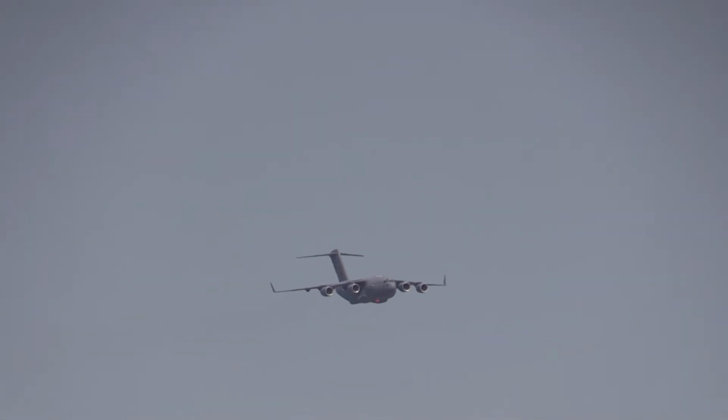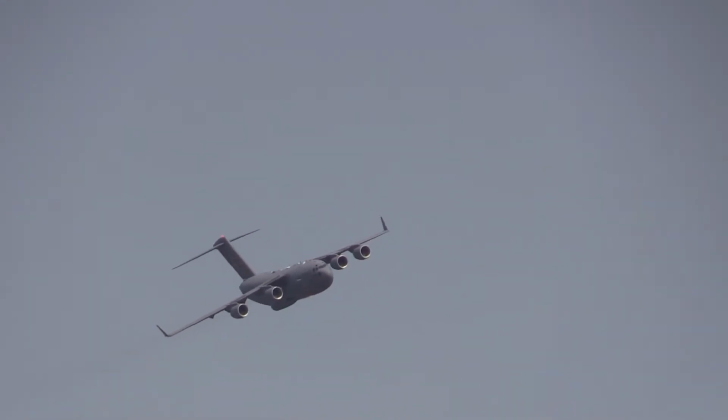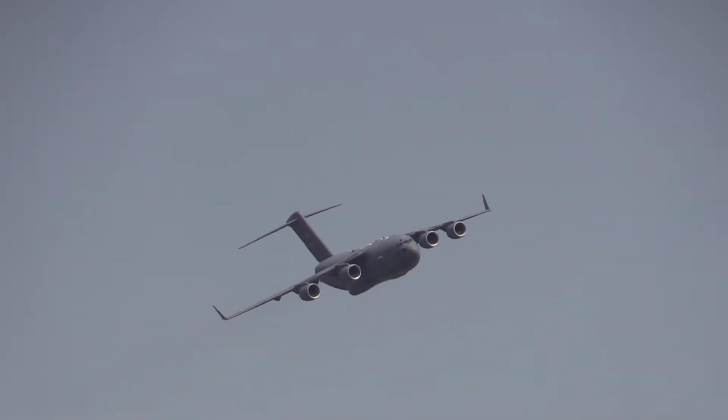The C-17 is passing show center. This gives the Globemaster a tactical advantage while flying low over hostile territory, and it's also environmentally friendly.